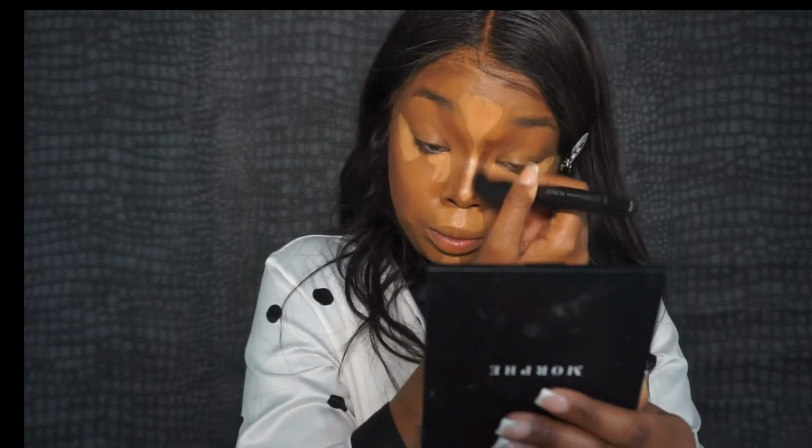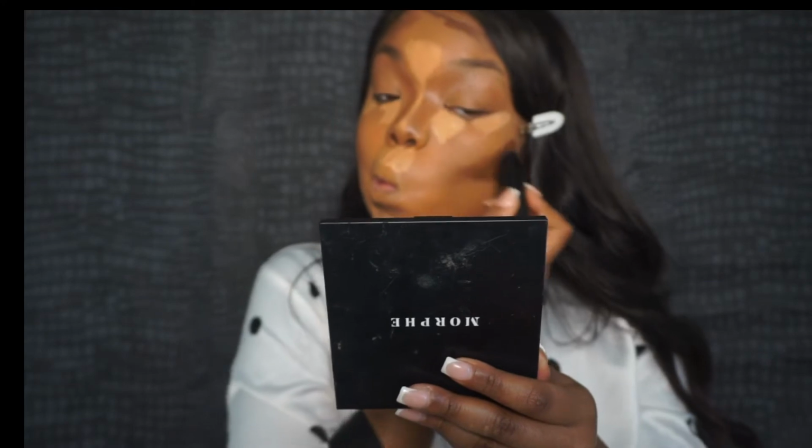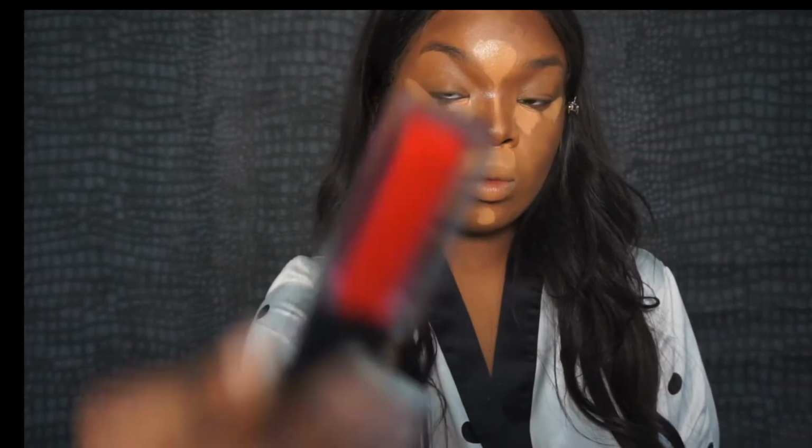When I'm contouring my nose, I like to bring up the contour to the bridge of my nose, all the way to where my eyelids lay. You see how that blends in just so perfectly? Right now it may look like a little bit of a mess, but trust the process, guys. Like I said, blend up. If you blend down, your face is going to be looking so droopy. So blend up and do not bring your contour all the way to where your lips are, but probably in the middle of where your eye is.